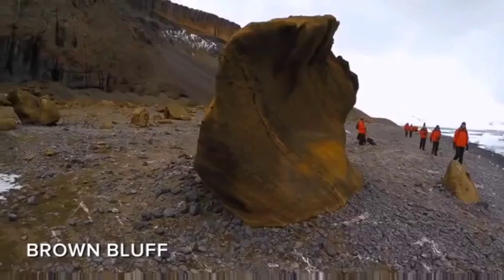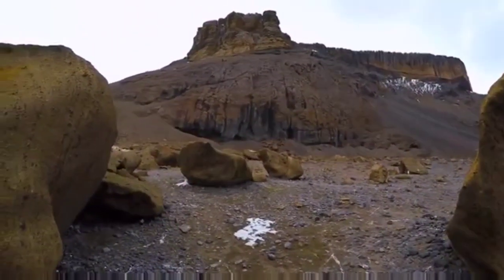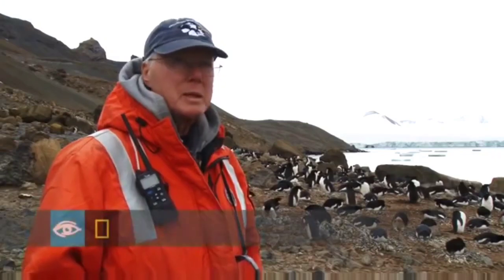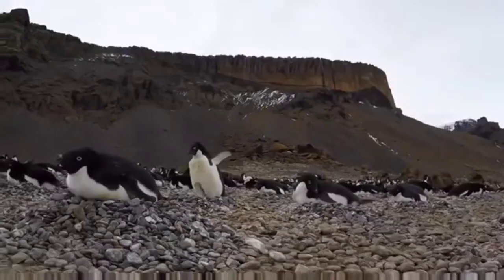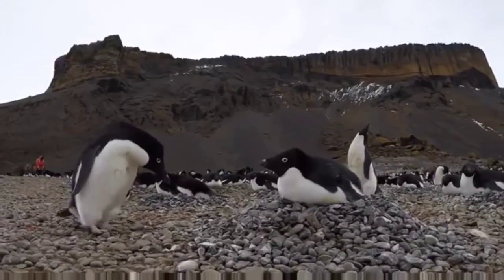We're at the tip of the Trinity Peninsula, and my feet are standing on the Antarctic continent. In principle, I could walk from here to the South Pole, but I'm not going to do it because I would miss lunch. We're actually a good distance away.